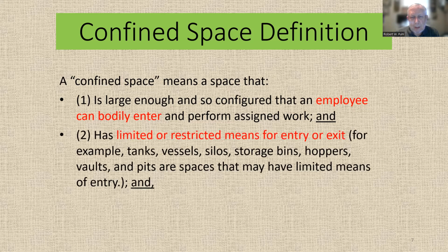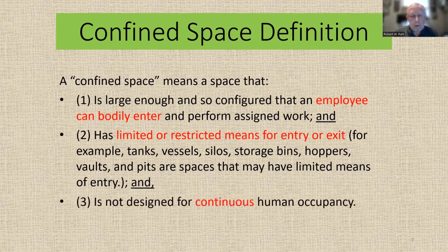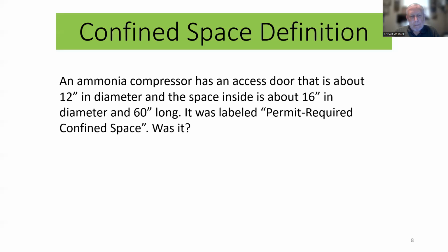It has limited or restricted means for entry or exit. For example, tanks, vessels, silos, storage bins, hoppers, vaults, and pits are spaces that may have limited means of entry and exit. Limited means doesn't mean one, but it means basically almost everything but just a regular door. And it's not designed for continuous human occupancy. So it's those three things.